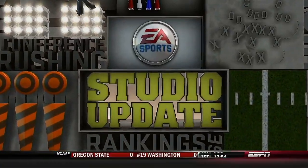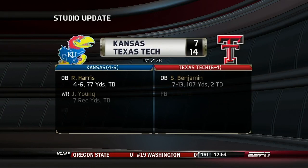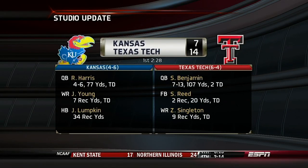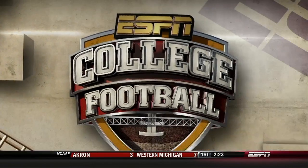Let's check in with Reese Davis in the studio. Let's take a look at Lovett. The Red Raiders unleash their aerial assault and find pay dirt for a touchdown. Texas Tech leads it 14-7.